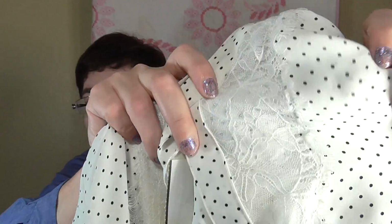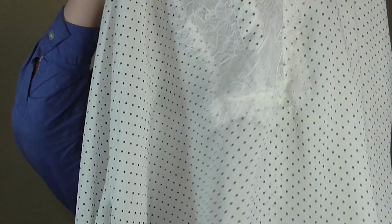So I thought this was awesome. And I love this. You know, if I wear it with a tank top, I can see this being really beautiful in spring or summer. So this was also $5.99, but definitely one of my favorite finds.